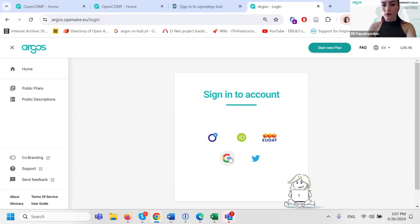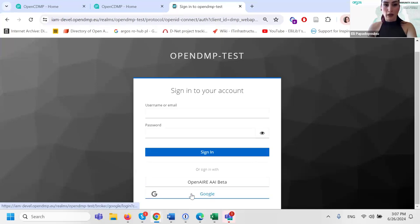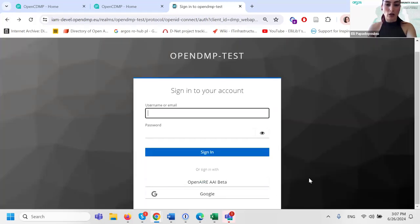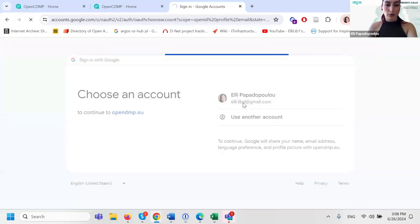We configured each individual provider and protocol here, but now we have switched to this page where you can log in either via Google or via OpenAIRE. This is not configured in our beta, but it will be in production. Similar to how you do it on Argos OpenAIRE, you follow OpenAIRE and then go to eduGAIN, find your institution and get access with your institutional credentials there. So I'm going to quickly log in via my Google account.